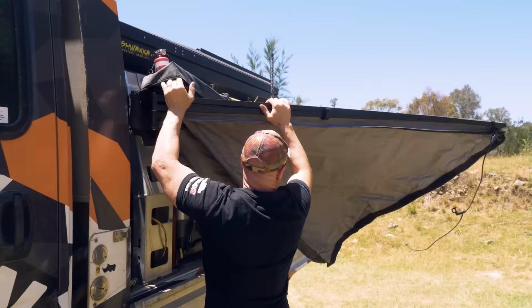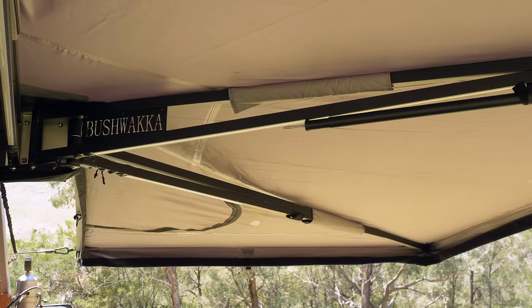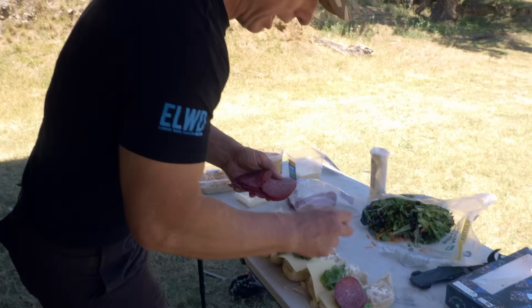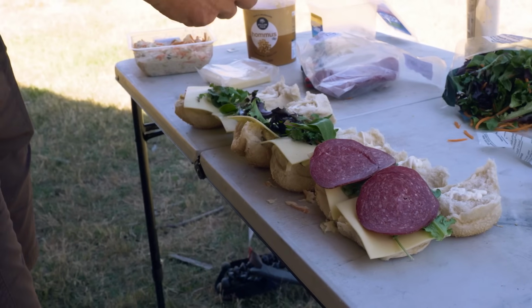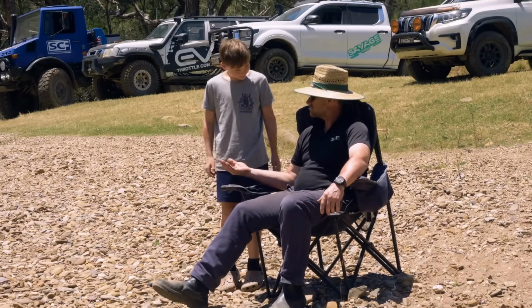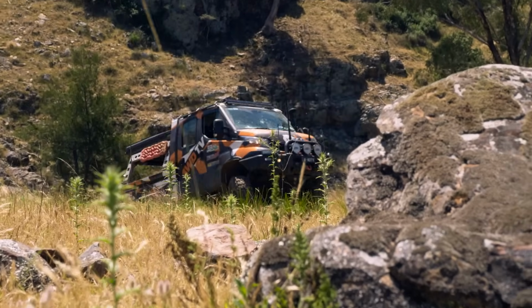So we set up, the crew were making us some beautiful salad rolls. And thanks to Andrew's Toowoomba, we've got this amazing fresh salami. We had our salad rolls and we hung out for a little bit waiting for Jamie so that he could take us on this 12K convoy out to the pub.